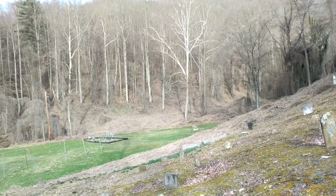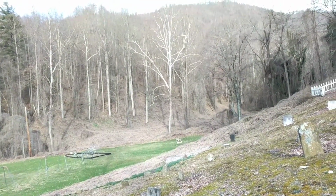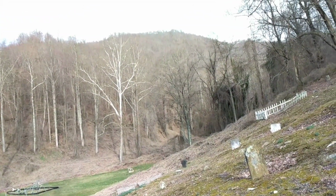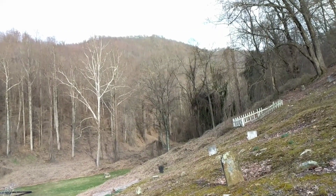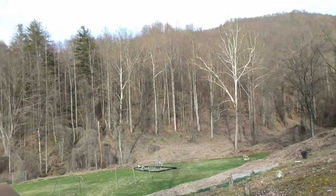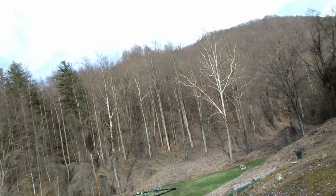There's a creek running over there, if you can hear that. This is just beautiful. I hear the crows and birds. This is just a beautiful place to spend eternity.